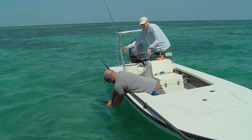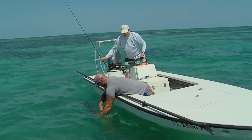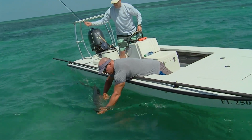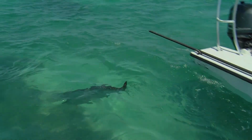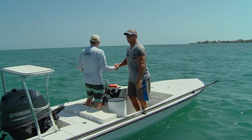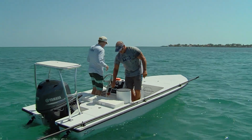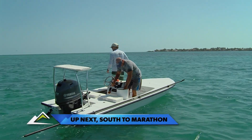Flies out. Okay, you want to bump it forward? Yeah, just bump it forward a little bit left. Good, perfect. Shoot, he's good. He's ready. Good job, buddy. Woo! Ha-ha! Let's go catch another one. Make a few throws, it finally works, right? Yeah, you just gotta stay with it, man.